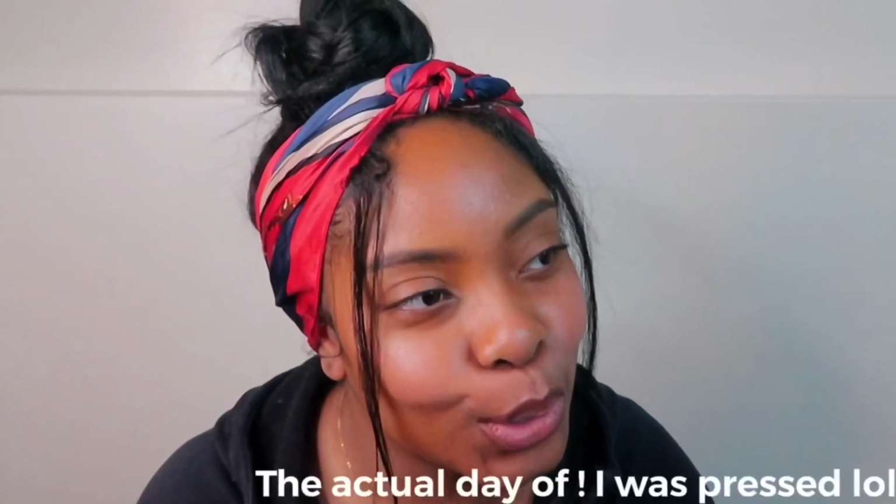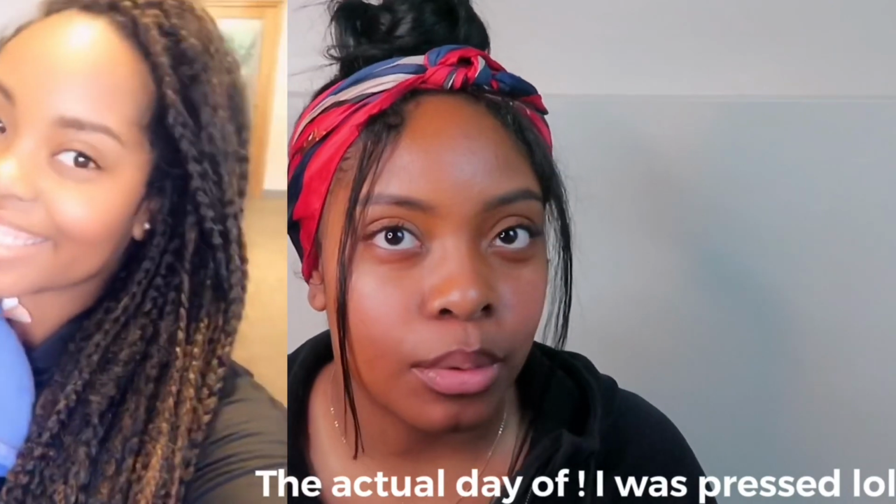I just felt so relieved because now I could wear my hair in buns, and now I could just be all young. I could just be more comfortable. Like I said, it was just something that I wanted to remove.